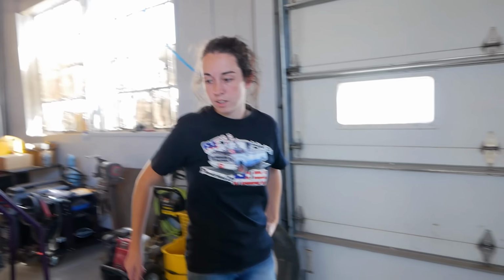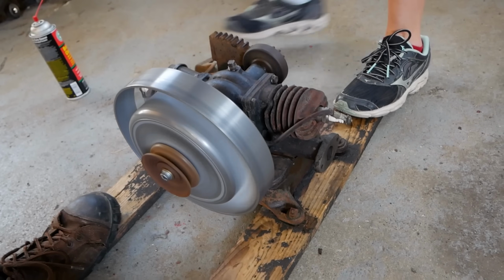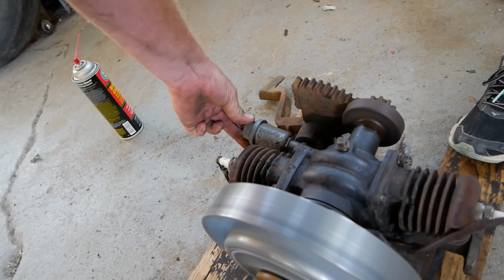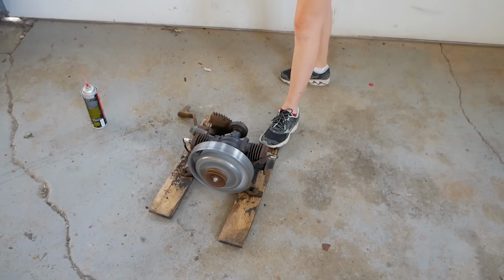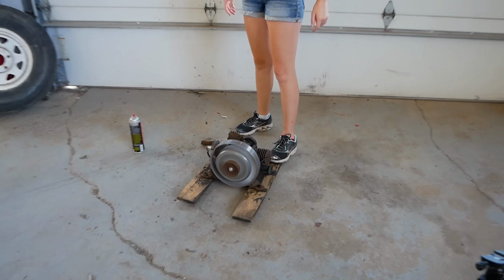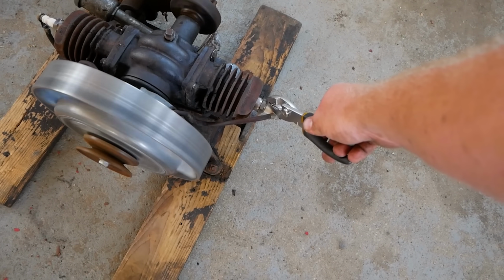You want to fire it up for us again, Mook? Oh, one more, then she'll go. That's the coolest small engine I've ever worked on.